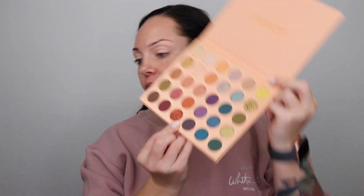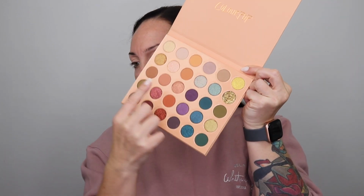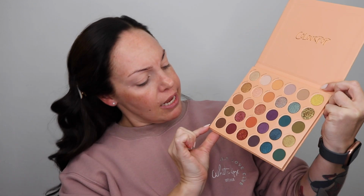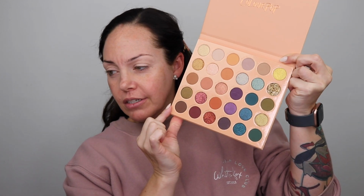Okay, so I have a plan of action. I'm thinking we're gonna play with this shade Oblivion. We're gonna use this light shade, which is Midnight Run, and then this shade Our Deal, and then use that green glitter. So that's the plan.